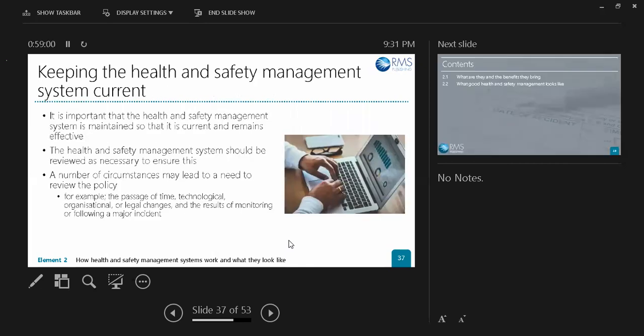Keeping the health and safety management system current: it is important that the health and safety management system is maintained so that it is current and remains effective. The health and safety system should be reviewed as necessary to ensure this. A number of circumstances may lead to a need to review the policy, for example, the passage of time, technological, organizational, or legal changes, and the result of monitoring following a major accident.